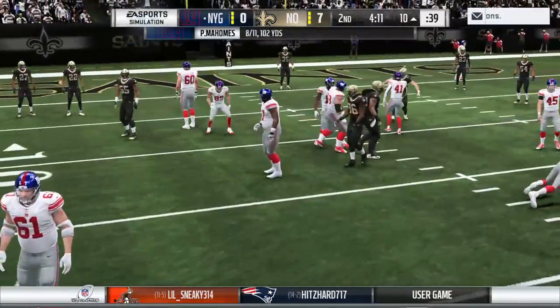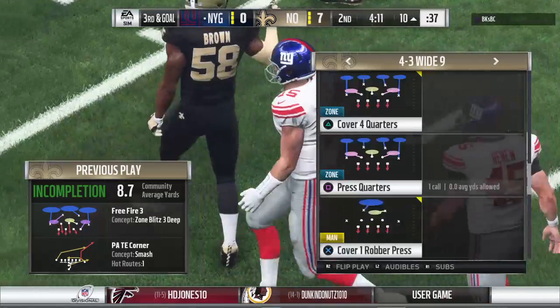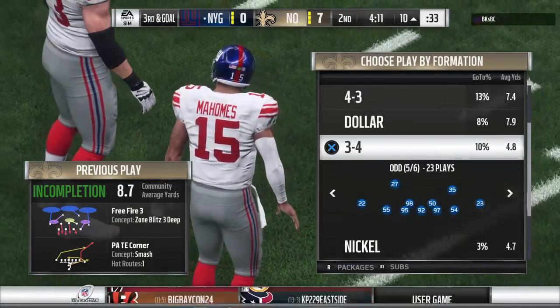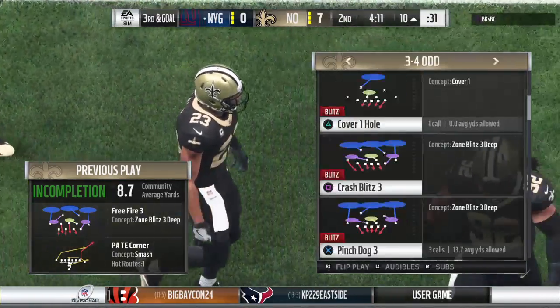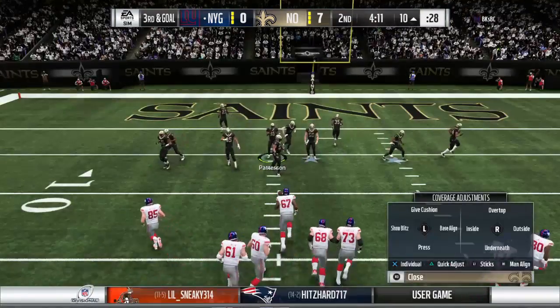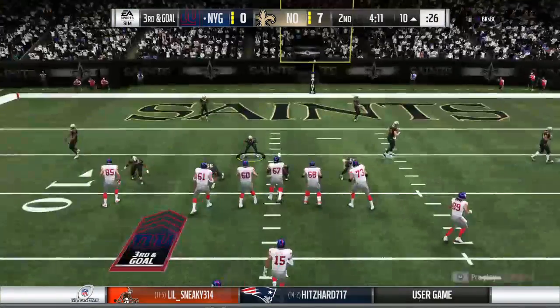The second down attempt there knocked down as it leaves the quarterback's hand, and it's incomplete. And that one got tipped, kind of threw everything off. It brings up third. The crowd here in the Dome making things difficult. Third and goal.